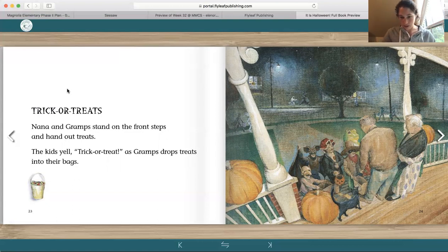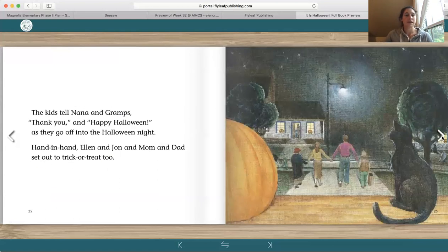Oh, good, our picture is loaded. Another chapter, trick or treats. Nana and Gramps stand on the front steps and hand out treats. The kids yell, trick or treat, as Gramps drops treats into their bags. The kids tell Nana and Gramps, thank you, and happy Halloween, as they go off into the Halloween night.